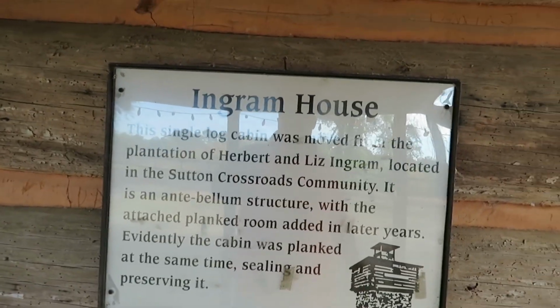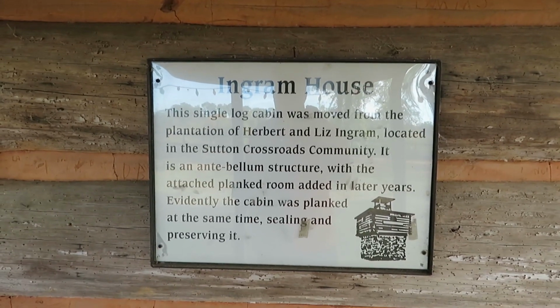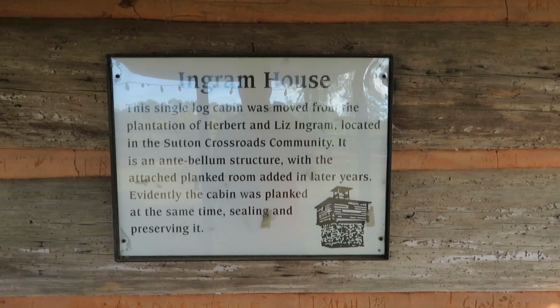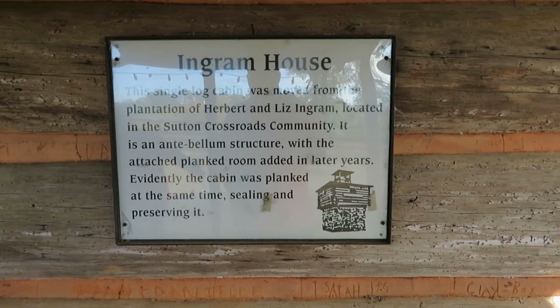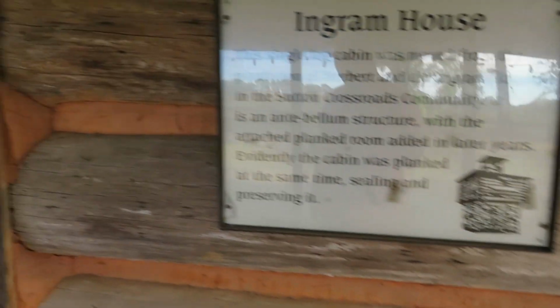Single log cabin was moved from the plantation of Herbert and Liz Ingram, located in the Sutton Crossroads community. It is an antebellum structure with the attached planked room added in latter years. Evidently, the cabin was planked at the same time, sealing and preserving it.